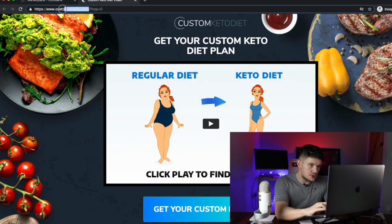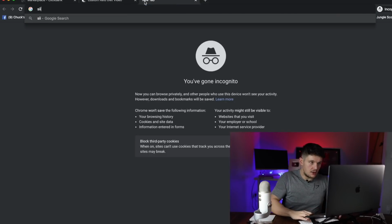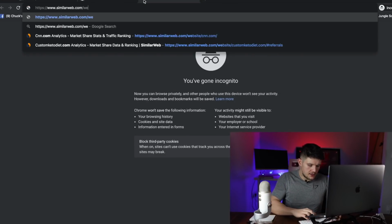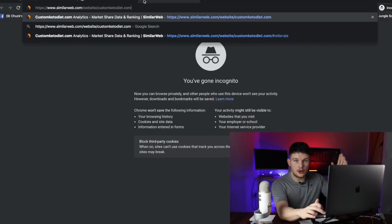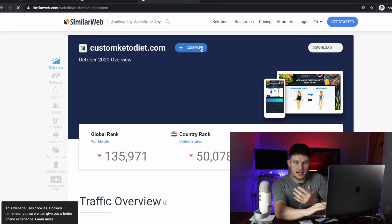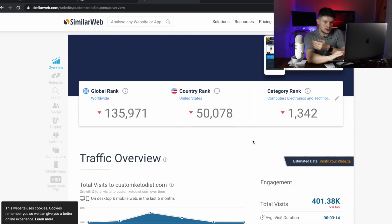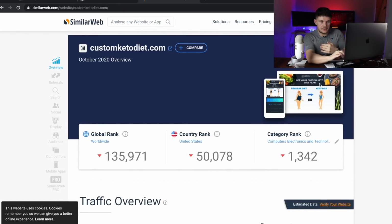So what you would do is copy the URL to this offer, and then go to similarweb.com/website/ the URL that you've just copied from that offer. Paste that in there, and SimilarWeb is basically a free tool which shows you the traffic that certain websites are getting. So this is going to show us where the clicks are coming from to this offer on Clickbank, and it gives us a good indication of the traffic that people are currently running.